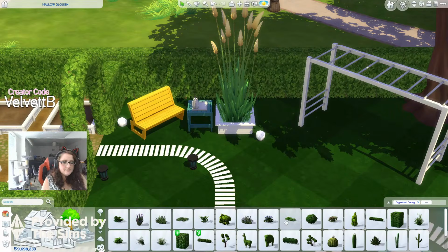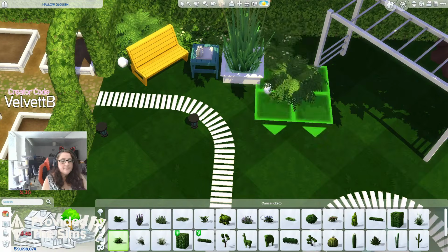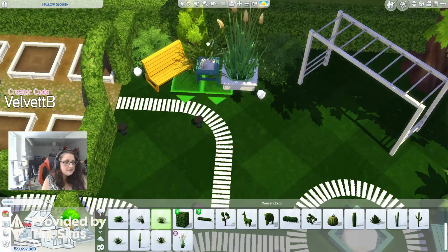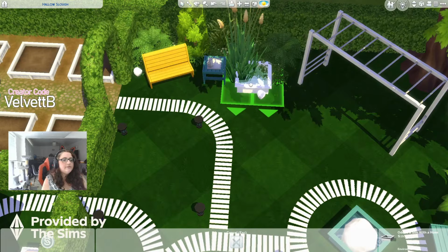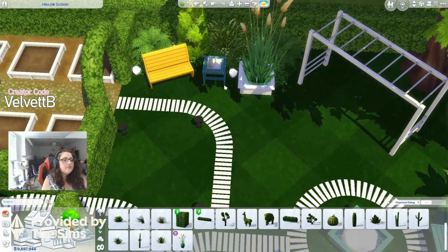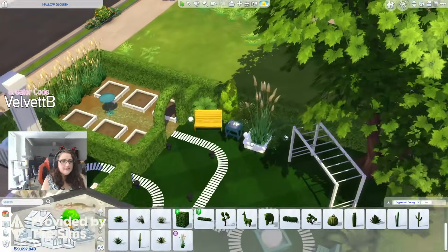So let's do a little bit more landscaping. There we go, easy peasy. And a little hedgy thing, and maybe some grass in there as well. Okay, so then we can switch that around to a slightly different angle, move this all over a little bit. And then we have our little illumi rocks coming through. Then move that out. Okay.